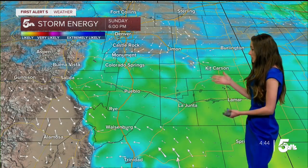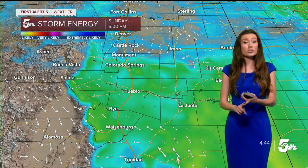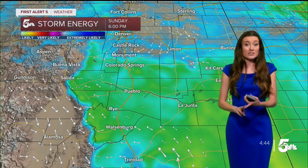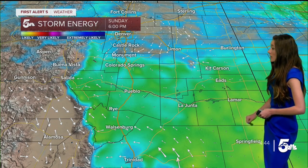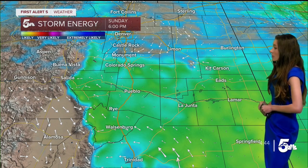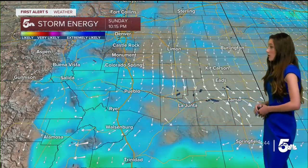So this is the storm energy map. So this basically takes into consideration all of the moisture that's in our atmosphere, all of the daytime heating that we have, and shows how much energy is in our atmosphere. So as you can see, those lighter green colors, that's what these storms are tapping into as we go on throughout the evening. So that's why these storms are really starting to pop off.